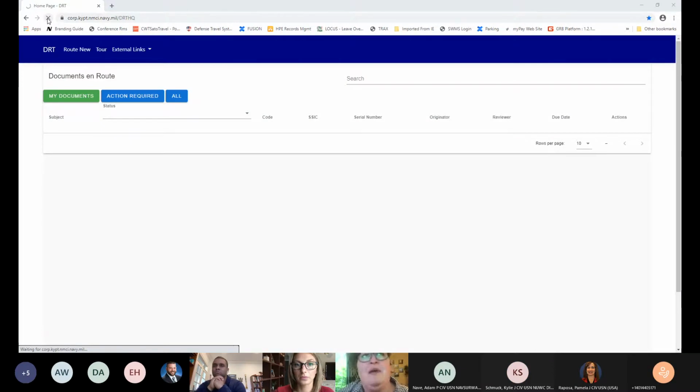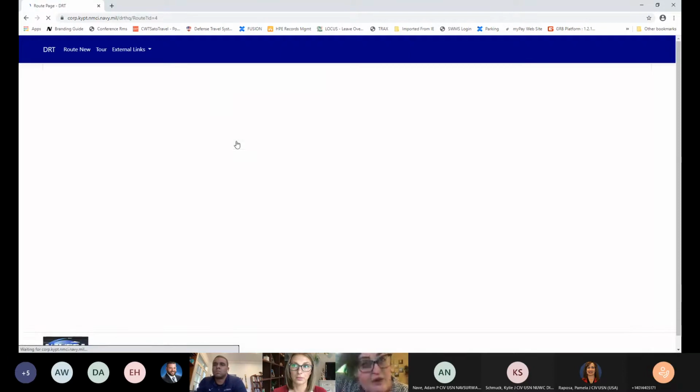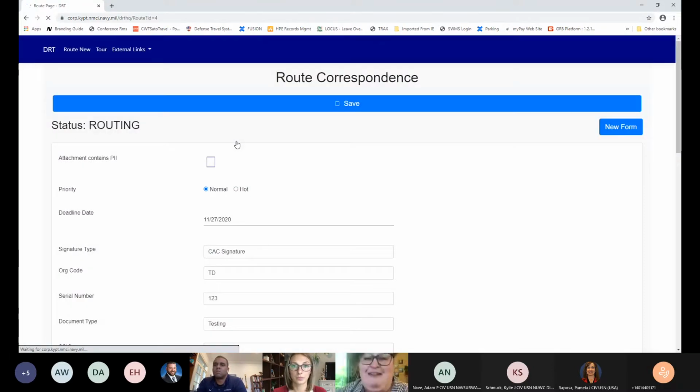So I'm going to refresh my page so that it comes up for me. And then once it refreshes, I can hit action required, and it'll show up right here, testing with HQ, that Kylie submitted it and I'm the reviewer. You just have to single click it for it to open. It'll show that it's loading. Wow, that was really fast, but normally it does take some time for it to load.